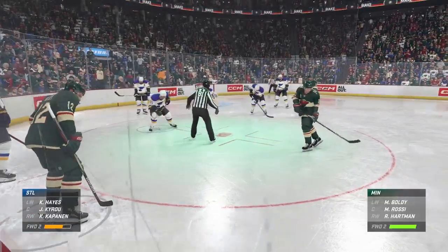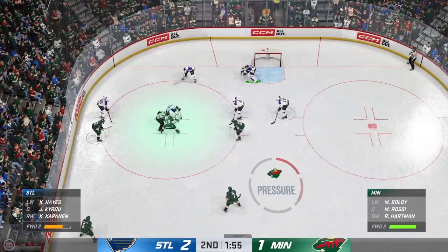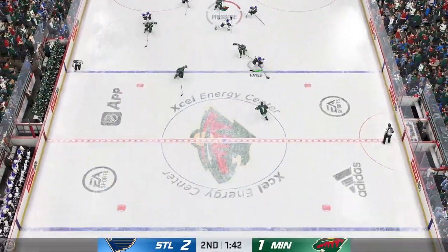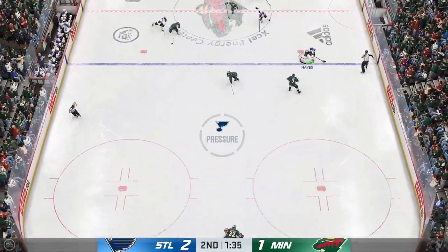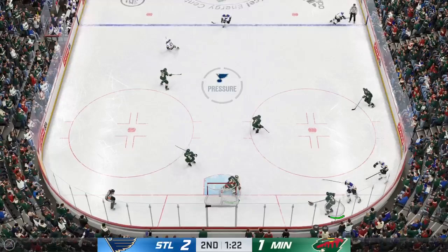Moments of this period, St. Louis leads it 2-1. Rossi's won the faceoff here in the offensive zone. They go on the attack from the left side. Oh, smart heads up play to poke that one away.